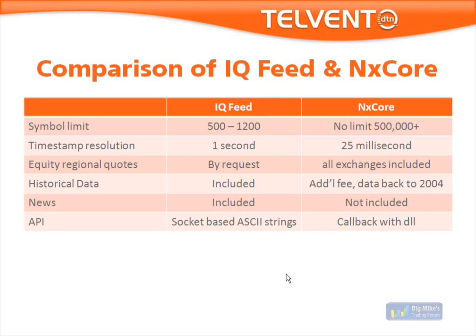The other difference is the timestamp resolution. IQFeed is currently at 1 second. In Encore, we have a timestamp that goes down at 25 millisecond resolution. And also, with the equity exchanges, with IQFeed, you're able to get the regional quotes on demand. So, for example, if you're looking at SPY or, say, Apple, you're going to get the best bid, best offer with IQFeed, and then you can request to see what the quote is for ISE or CBOE, ARCA. With Encore, we automatically provide you all the regional exchange quotes, so you get a good view of the entire market.